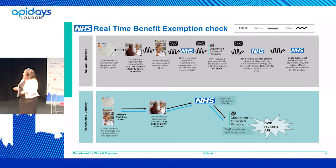So we worked with the NHS really closely on providing a real-time API that enabled us at the point of dispensing the medication to do that check. We started off with a bit of a pilot in the northeast of England, and we've now rolled out across the whole country, including the online pharmacies, not to Scotland because they get their prescriptions free anyway, oddly enough. So we've released that API and it's being used now as citizen ticks that box on the back.